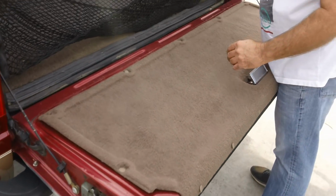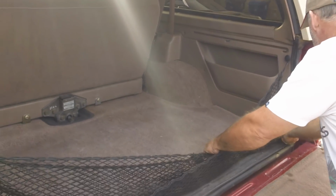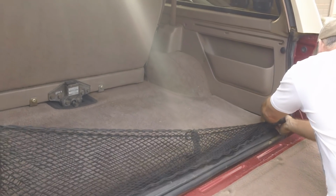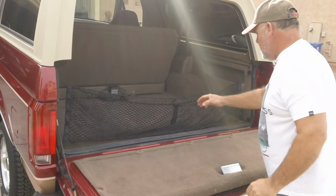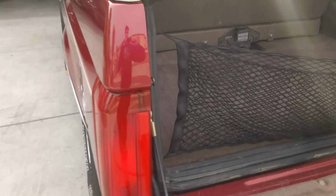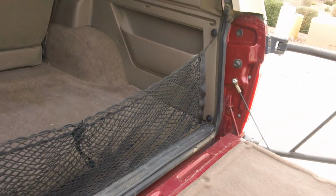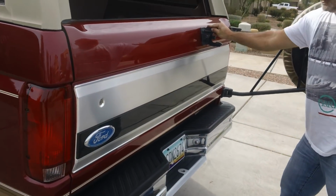This one's still got the cargo net that it came with. Looks like it's kind of spun around here. Should be hooked the opposite way. There we go. And it's in really nice shape. Put your little grocery items in here and hook it to itself, and they don't roll all over the floor. Headliner's in really nice shape in there, as you can see. We'll close this up and step over to the driver's side, and then we'll take it for a test drive.